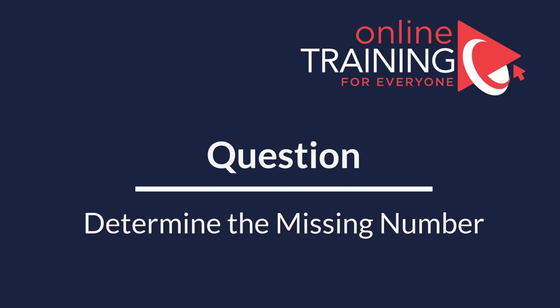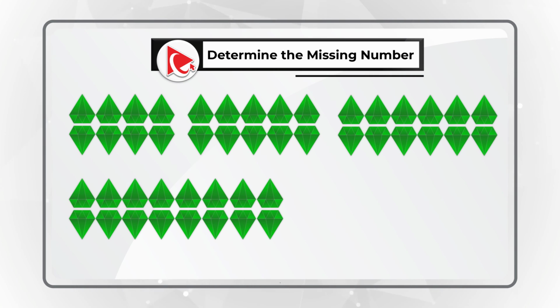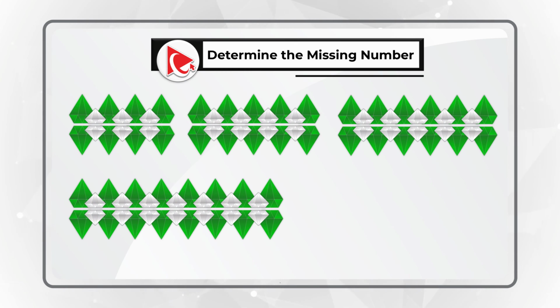Here's the very interesting problem which tests your analytical skills. You're presented with multiple diamond groups. Each diamond group has green diamonds as well as gray diamonds. Underneath each diamond group there are numbers, and they are 18, 32, 50, and then comes the missing number. You can select the missing number out of 4 possible choices.